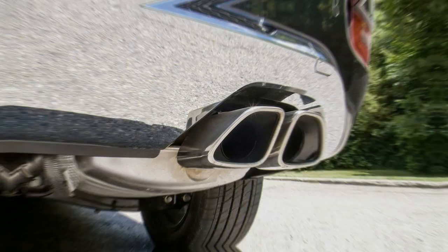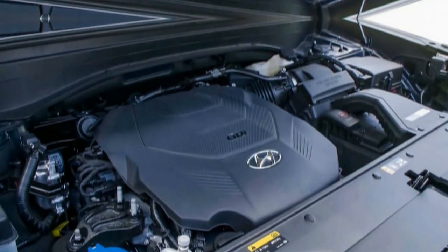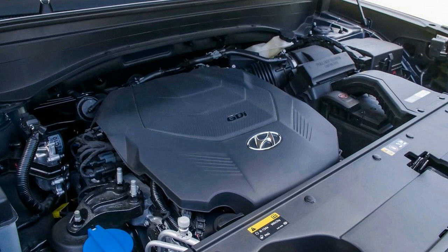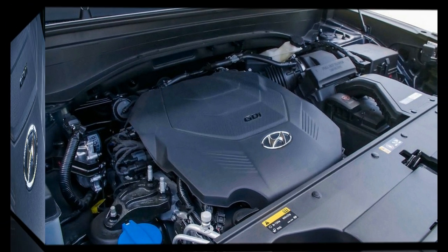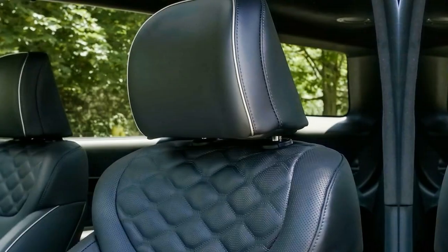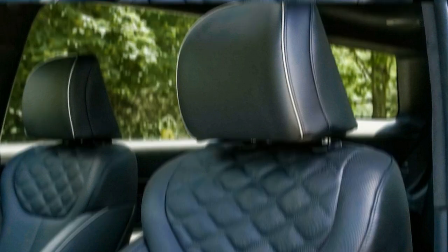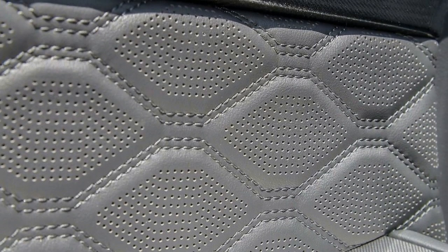My $47,605 as-delivered Limited arrived equipped with optional AWD, $1,700, a system capable of directing up to half of available torque to the rear wheels. As my drive took place in midsummer, I unfortunately didn't get the chance to assess this system's performance in snowy conditions, or even during a good downpour, but it worked unobtrusively and obediently consistently.